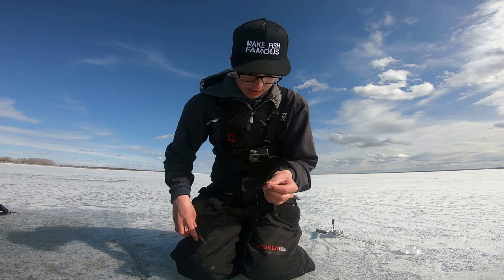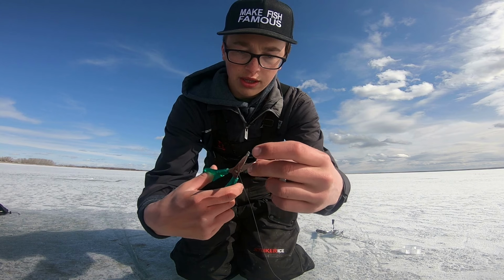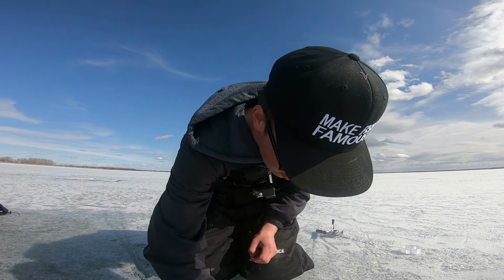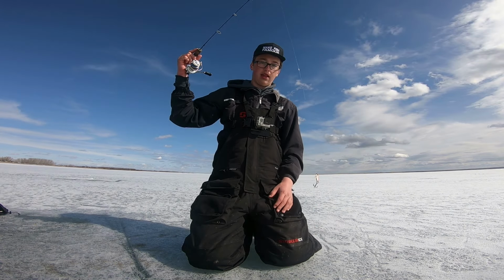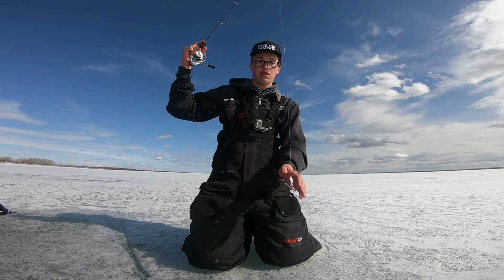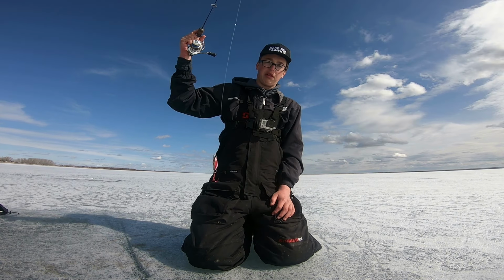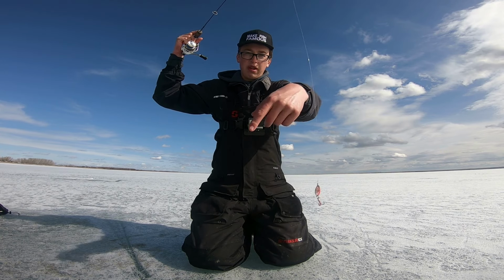Now I'll just take the scissors here, cut this off. Don't wanna cut that one, this one. Grab that piece of line. Don't wanna litter. Try to cut them as close as you can. Basically, if I'm just jigging that spoon, like up and down, you know, how you normally jig. See how it stays nice and still? That's exactly what you want. You don't want that spoon to be spinning around in circles.